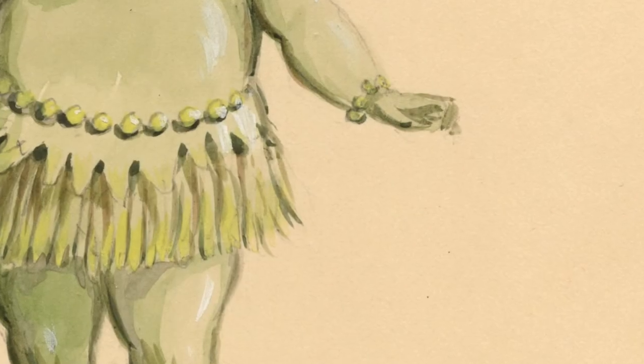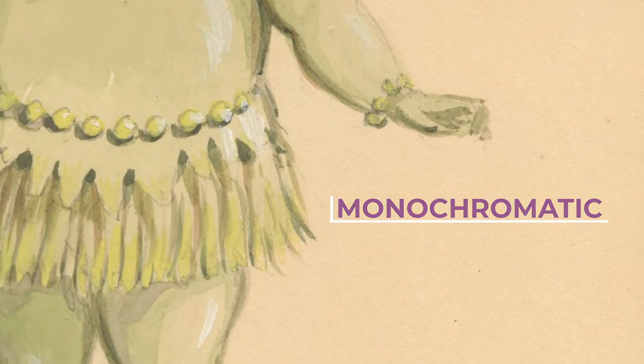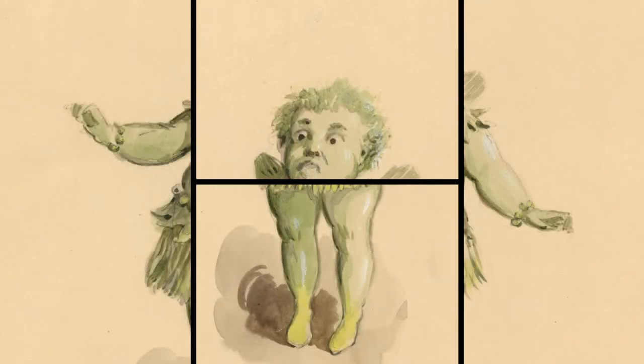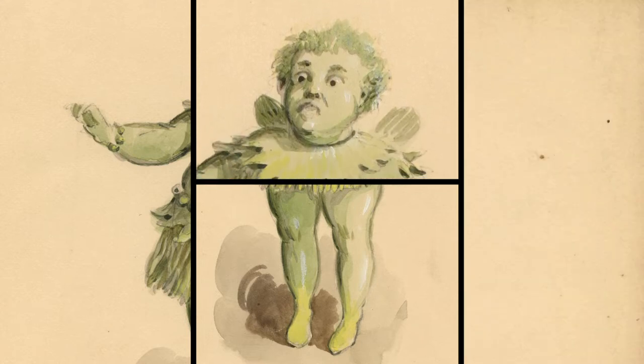Most costume designs from this period are full of life and color, but this design is monochromatic. He's just green, with green arms and legs, green face paint, and even green hair, and he looks kinda worried. What is this little green guy, and what's he upset about?